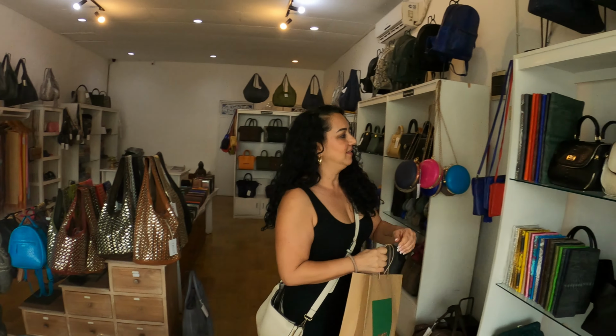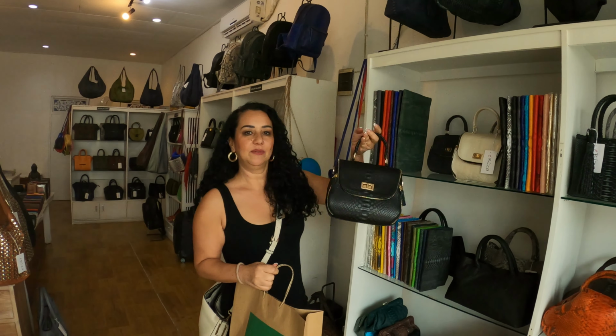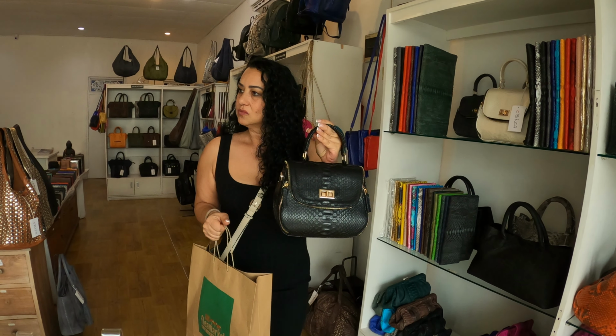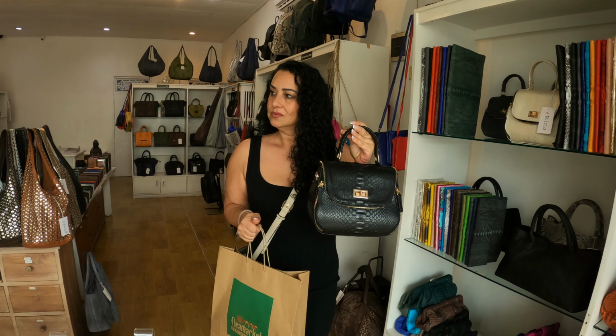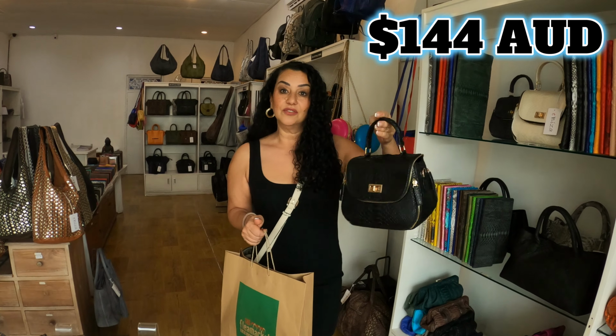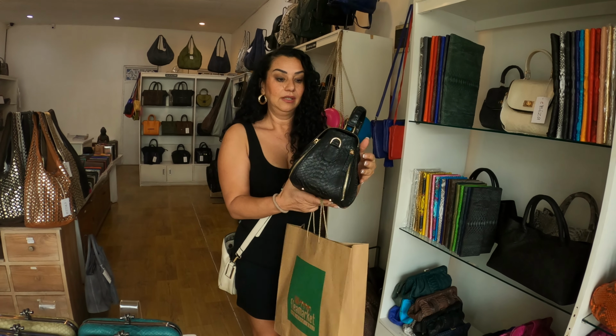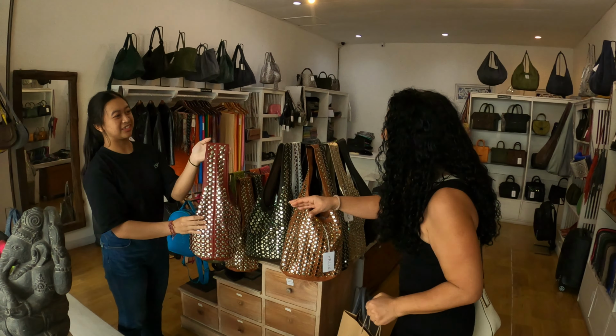These are nice, look at that. Yeah, the one that's beautiful. Long strap inside. How much is this one? That one is 1,800,000 and discount become 1,440,000. $144 for a snake skin. Yeah, that bag, actually, that's really, really cool. Good. Yeah, I'm gonna buy it. Something original.